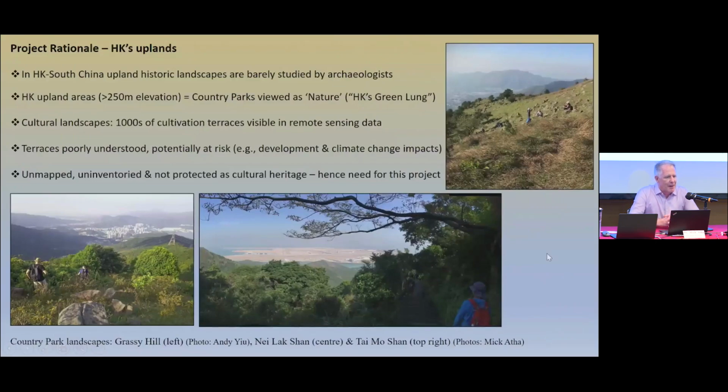So I just want to say a little bit of something about the project rationale in particular for the uplands. When we look at the general region of Hong Kong and South China, and even further afield into Southeast Asia, there has actually not been a great deal of research by archaeologists on upland landscapes. These cultivated landscapes are barely studied, in fact. There's work that has occurred at Ifugao in Luzon in the Philippines, these very famous World Heritage rice terraces. There's also work being done in Zhujiajiao in China and in one or two other locations, but very little when you consider how widespread these historic landscapes are and how important economically they were to the traditional lifeway of people throughout this region.